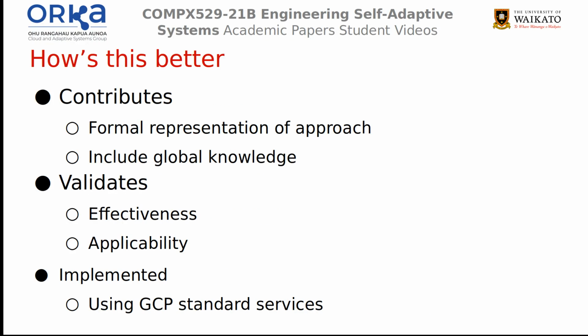So this is better than previous work because it contributes an improved and more understandable formal representation of the approach and an expansion of its capabilities to include global knowledge in the management of collections of autonomic systems. It also provides a point of validation of the effectiveness and applicability of their automated approach. And the solution was implemented using Google Cloud Platform standard services.